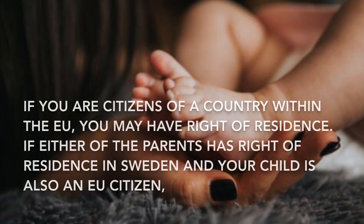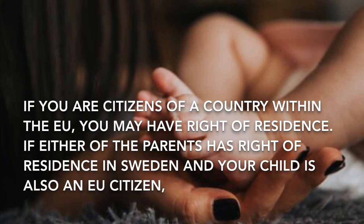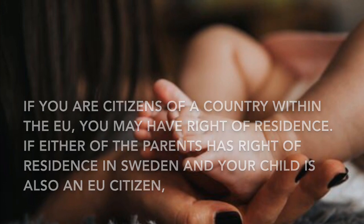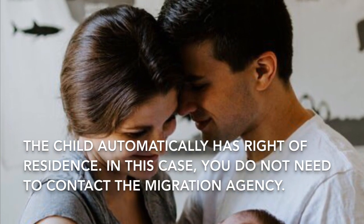If the parents are EU citizens. If you are citizens of a country within the EU, you may have right of residence. If either of the parents has right of residence in Sweden and your child is also an EU citizen, the child automatically has right of residence. In this case, you do not need to contact the Migration Agency.